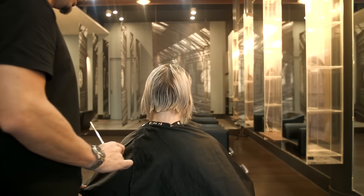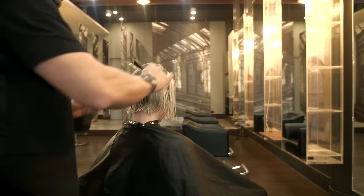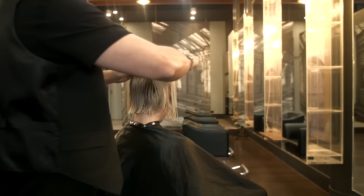So I might just section this out. Just leave your feet on that rest if you can, just so I don't get your ankle caught underneath. That can be a little bit painful, as we found out.